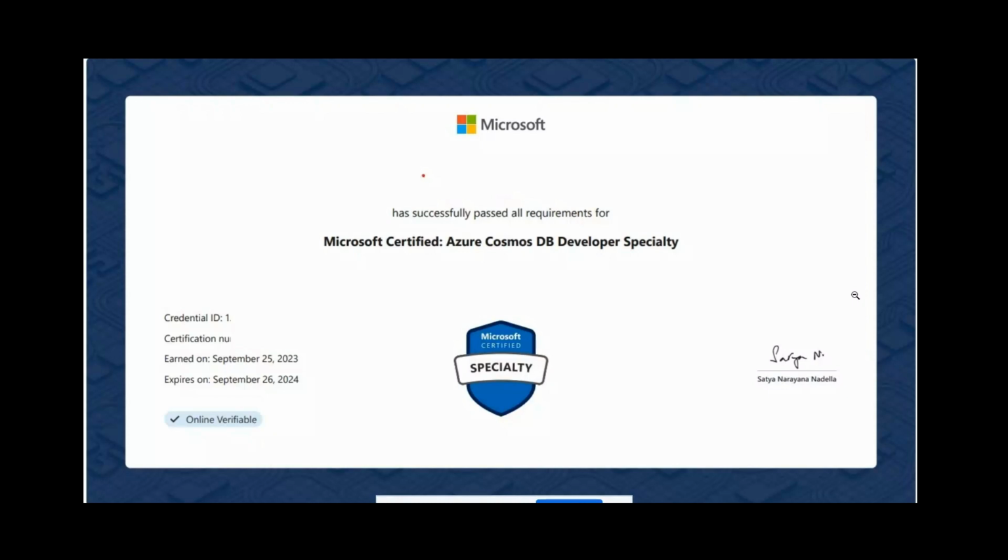But today I'll talk about this Azure Cosmos DB specialty exam, and there are a few changes that I have observed in terms of Microsoft introducing an open book exam. I was not expecting that, but in that exam I could see they have introduced an open book exam. Prior to that exam, I had taken AZ-400, which is the DevOps expert exam.